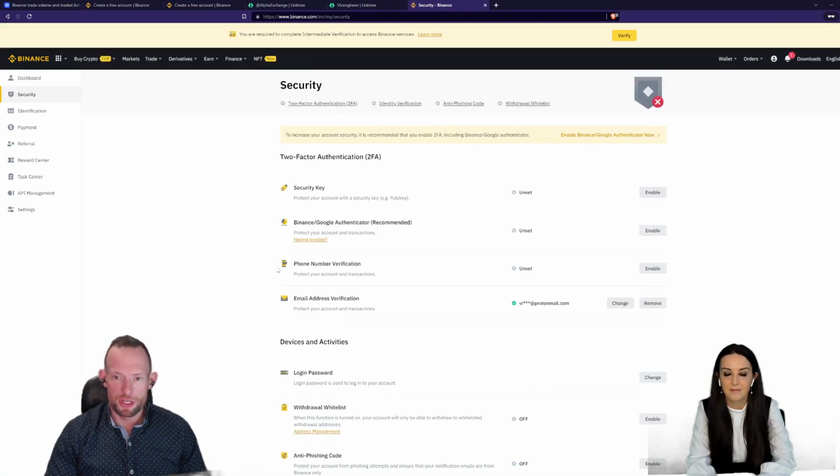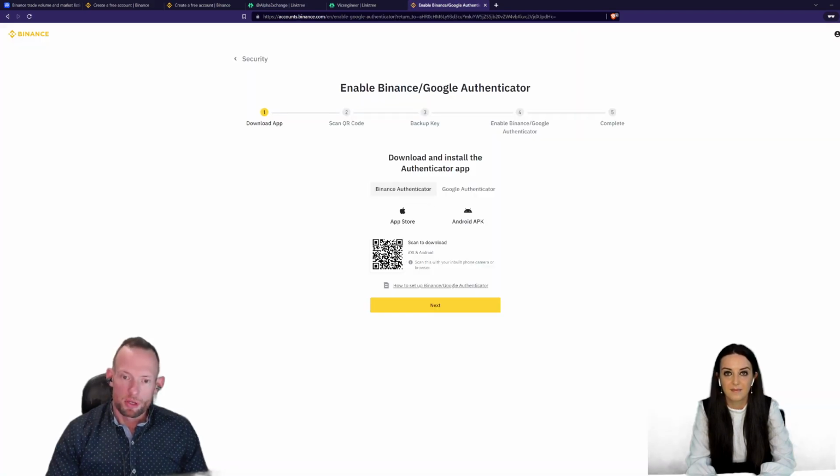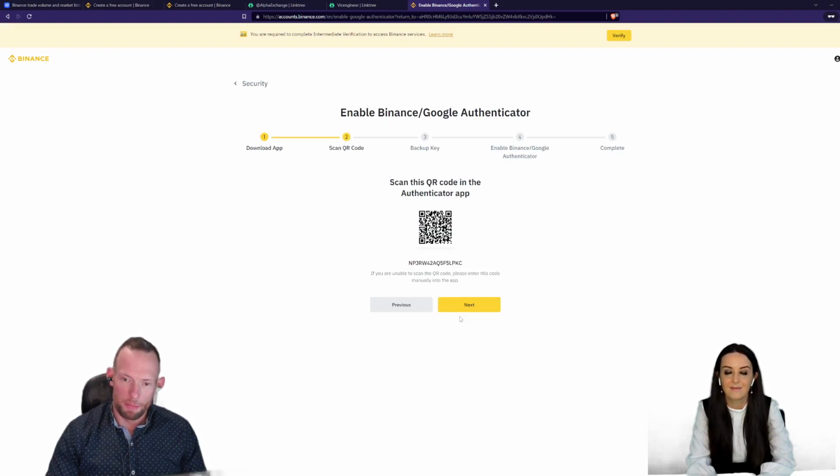the security page here is where you're going to want to set up things like your phone number verification, email address verification, and your Google Authenticator. So the Google Authenticator app is what Binance uses. So if you enable this, you'll then be prompted to use the Google Authenticator to actually pair your phone.